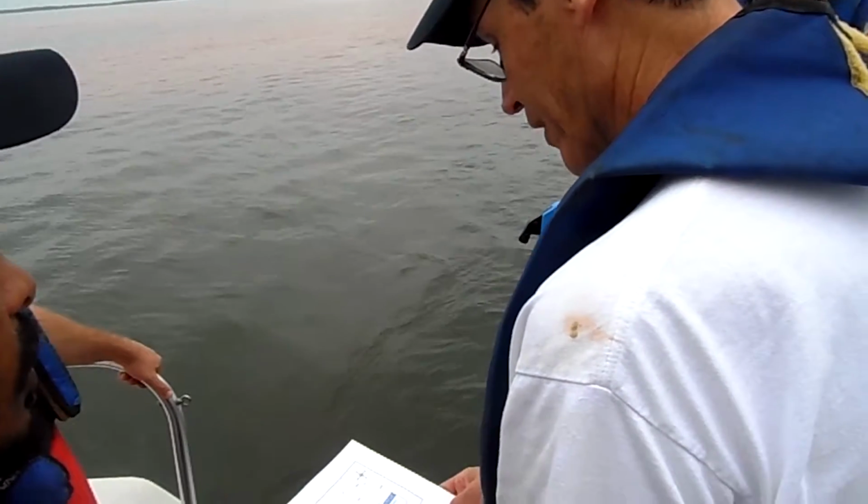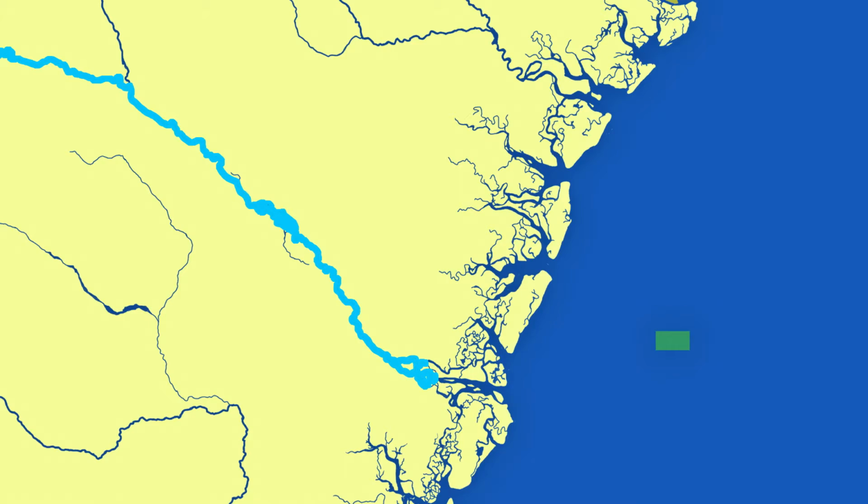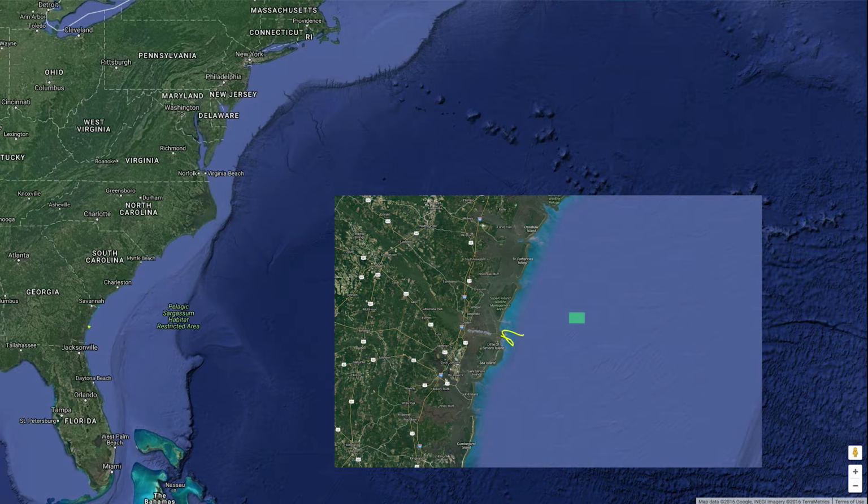So what did they learn? For one thing, we now know that there is a connection between the Altamaha River and Gray's Reef, a connection that is highly dependent on river discharge. In the spring, when the flow is high, the drifters were carried through the sanctuary and into the Gulf Stream, where they traveled north along the coast.